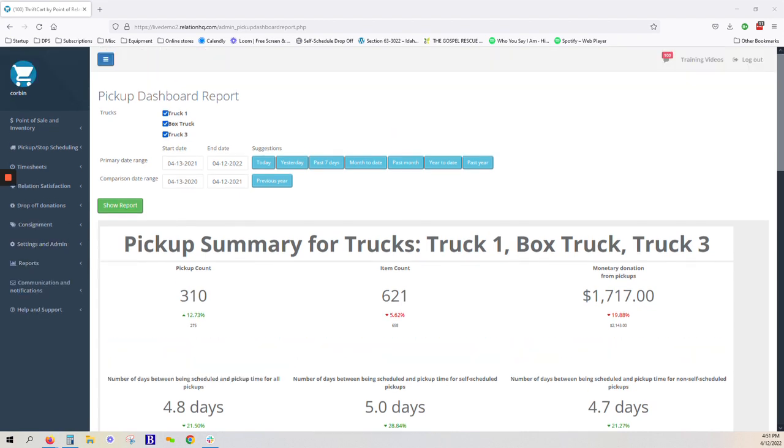Let's take a look. For this particular report, I have run it for our three vehicles, and then I've entered two date ranges for comparison. The primary date range you can key in manually or select from the preset options, such as today, yesterday, month to date, year to date, or past year.